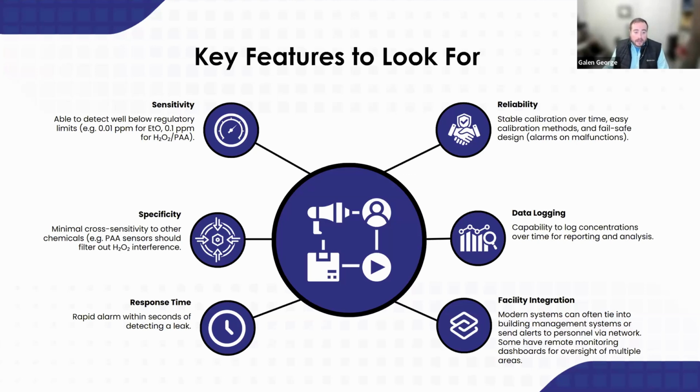And data logging has become a standard ask. It's great if the monitor records values, so you can print a report for your OSHA log or for an inquiry, or look at trends over time via graphs. So those are all important factors to consider.